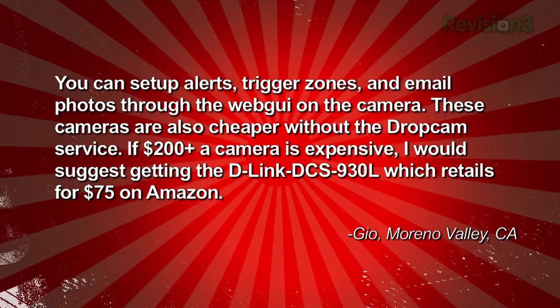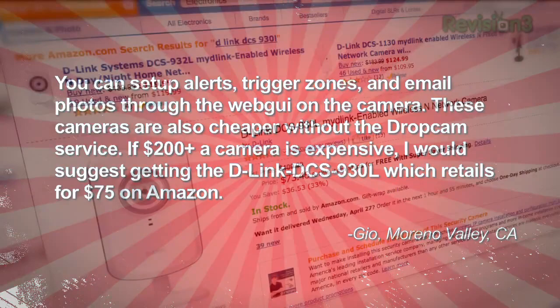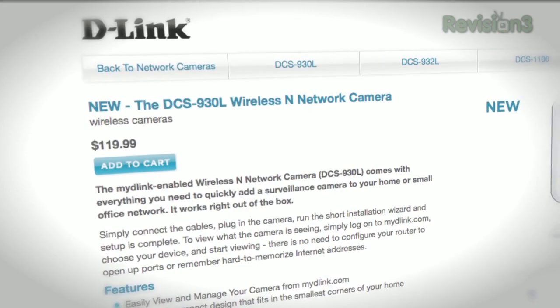If $200 plus a camera is expensive, I would suggest getting the D-Link DCS930L, I think, which we already mentioned, which retails for $75 on Amazon. This camera comes with my D-Link account. In addition, these cameras have built-in microphones good for baby monitoring. Note that both of these cameras are wireless IP cameras, so no need for wire, and they can easily be added to any Android camera monitoring app, such as TinyCam. Gio in Moreno Valley, California.